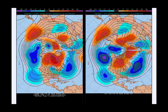But certainly we need to watch this system Thursday. I sort of laid out the ideas. I'll get a lot more specific with it on tomorrow morning's video, the Thursday morning video. But certainly it bears watching, especially in the most favored, coldest, cold air damming regions of western North Carolina. Something to watch for sure.